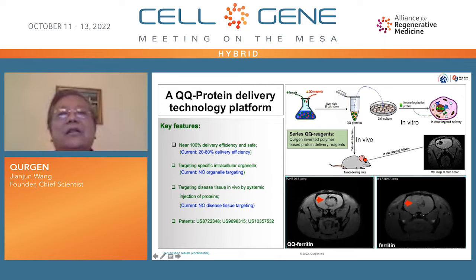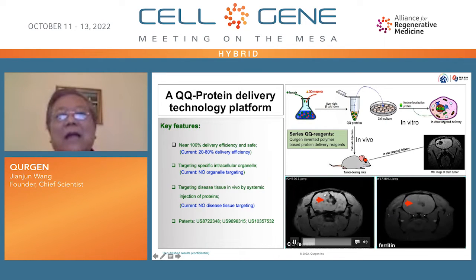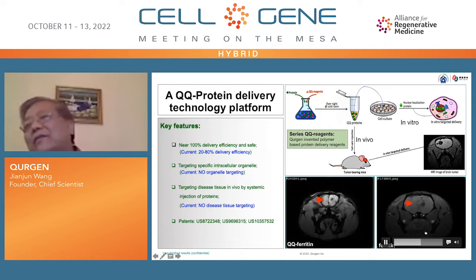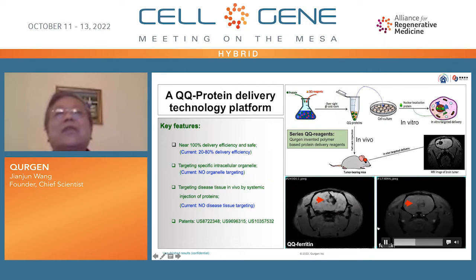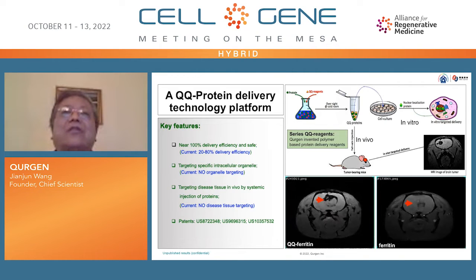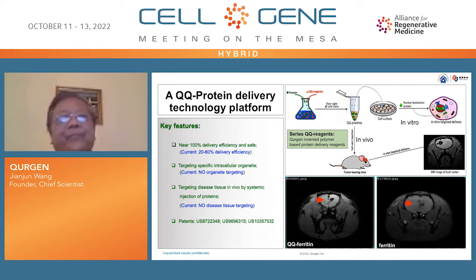As you can see here, this is the QQ modified ferritin, and all the dark areas are the brain cancer. You can see very nicely that with QQ modified ferritin, brain cancer can be mapped very clearly. But with ferritin injection alone, you don't see anything in the brain cancer. This really indicates that by systemic injection of QQ modified ferritin, the ferritin was able to target into the brain cancer tissue.